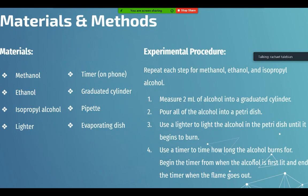Our materials are methanol, ethanol, isopropyl alcohol, a lighter, a timer on our phone, a graduated cylinder, a pipette, and an evaporating dish. Our procedure was to measure 2 milliliters of alcohol in a graduated cylinder, pour all the alcohol into a petri dish, use a lighter to light the alcohol in the petri dish until it begins to burn, and use a timer to time how long the alcohol burns for. We had to begin the timer from when the alcohol first lit and end it when the flame goes out. And we repeated these steps for all the alcohols.